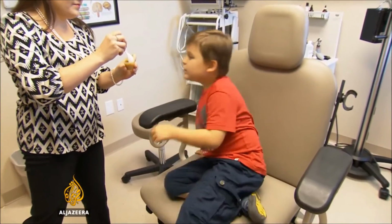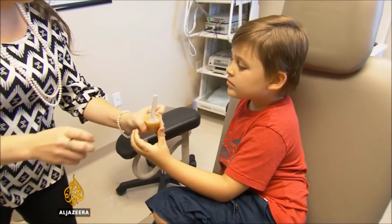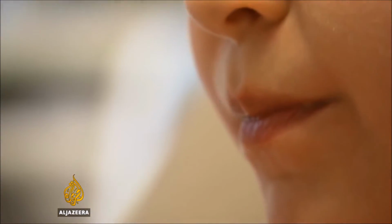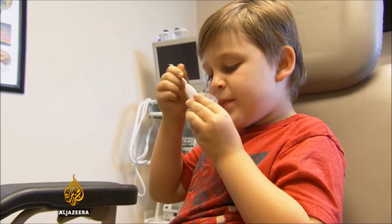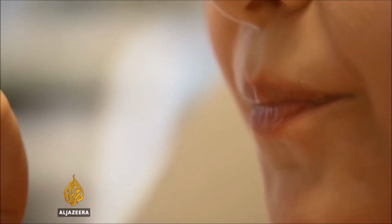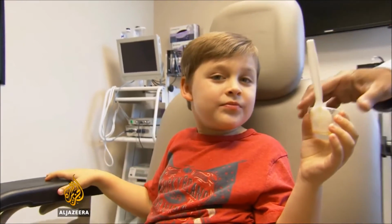For Jensen, conquering his peanut allergy is an exciting prospect. And in the coming years, as oral immunotherapy is adopted more widely, it looks set to change the lives of millions, allowing them to eat again without fear. Tarek Basley, Al Jazeera, Atlanta, Georgia.